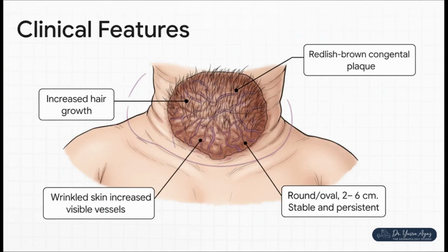And this is pretty much the classic picture. You can see that reddish-brown plaque, usually on the neck or upper trunk, just like in our case. It's round, it doesn't change, and it has that classic wrinkled look where you can see the vessels underneath. Sometimes you even get that extra hair. It's a textbook case, really, the kind of thing that once you see it, it sticks with you.